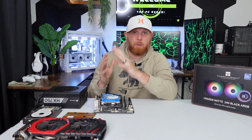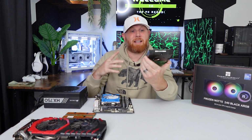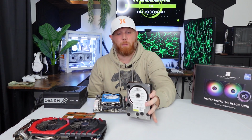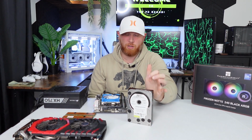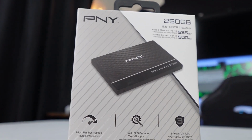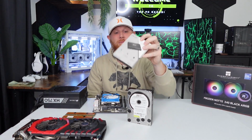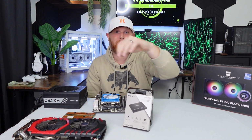Another thing that this computer needs is faster storage. Now, the computer does have a 750 gig 3.5 inch hard drive, but this thing is super old and it needs something a little bit faster. So PNY makes a 250 gig SSD. So we will be adding this to the system so that the computer operates a little bit faster.